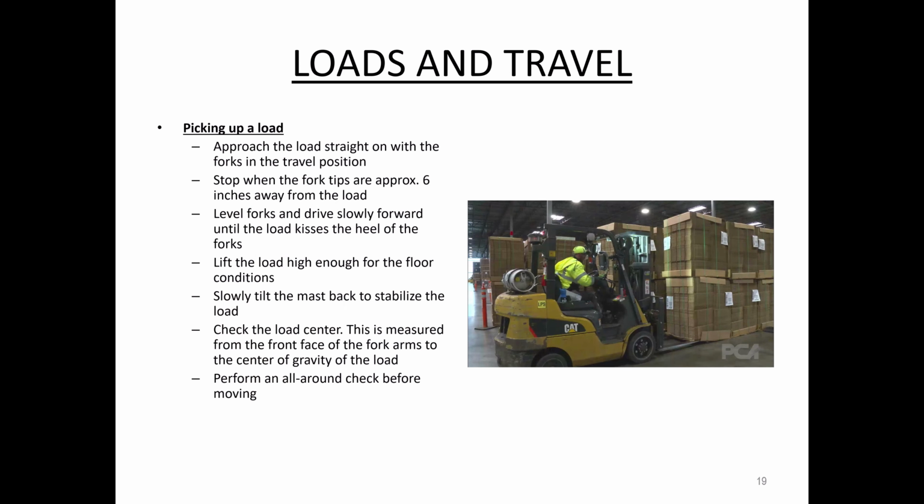Picking up a load. Approach the load straight on with the forks in the travel position. Stop when the fork tips are approximately 6 inches away from the load. Level forks and drive slowly forward until the load kisses the heel of the forks. Lift the load high enough for the floor conditions.